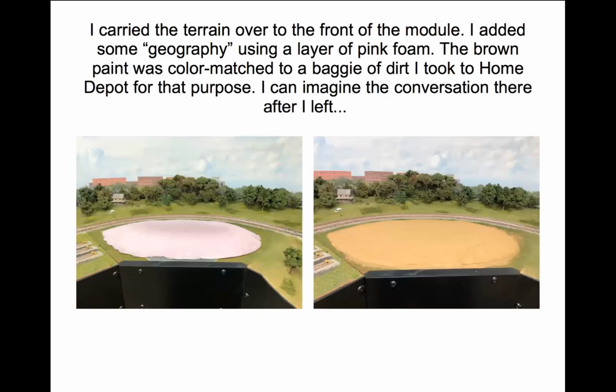And then you started on the front side. I pulled up the little parking area there that really served no purpose, and created a little geography. I took a little piece of pink foam and cut it and carved it, just to give a little shape, something other than just dead flat on the front there.